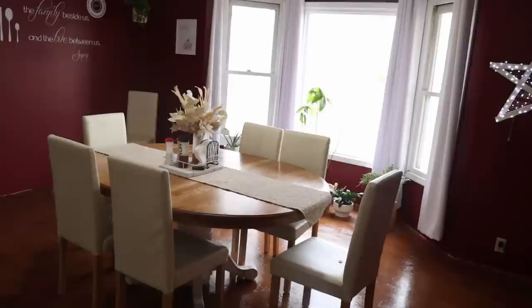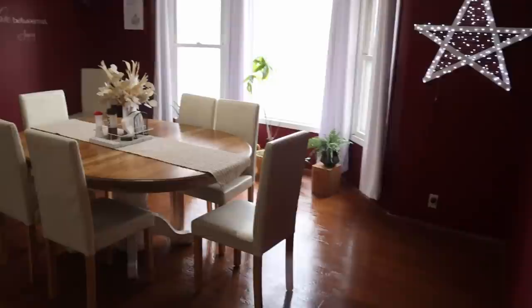And now the dining room is nice and clean, the floors are washed, and it's looking a lot fresher than it was before.